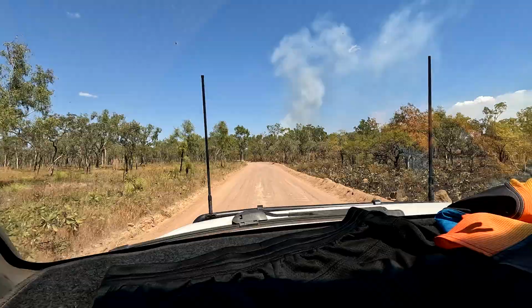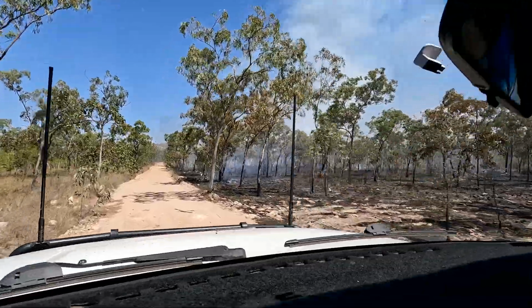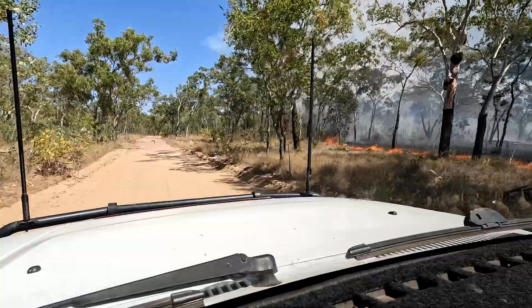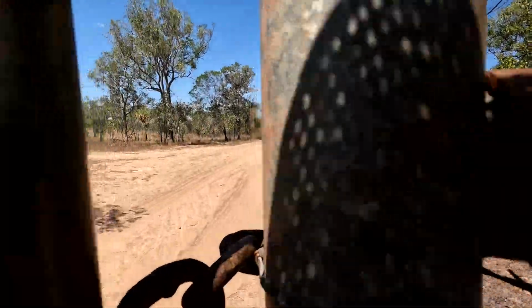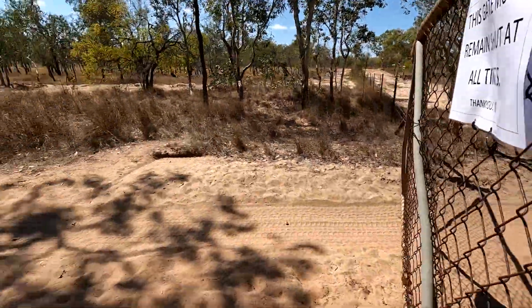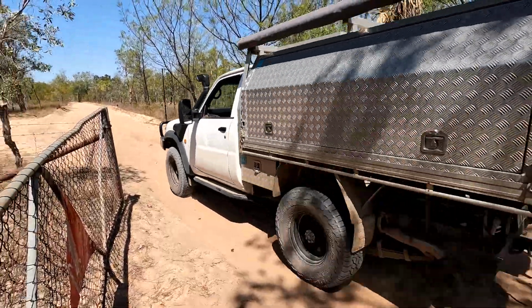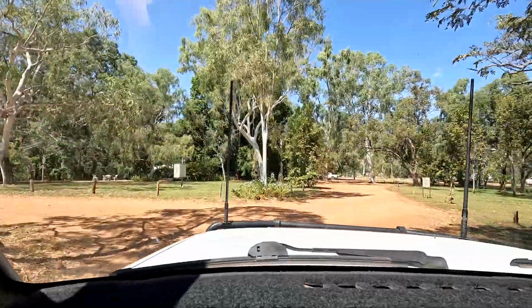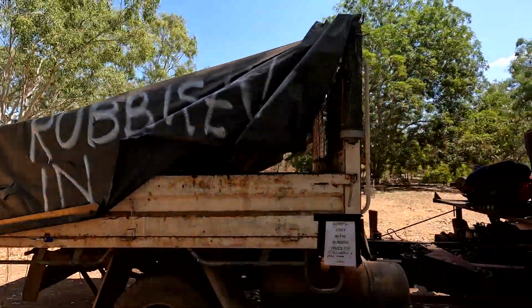This road is terrible! To come back to the homestead. And first job, dump our rubbish.